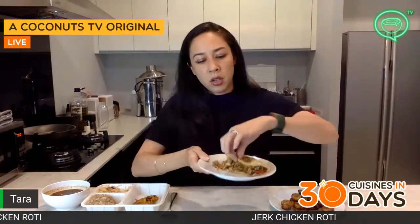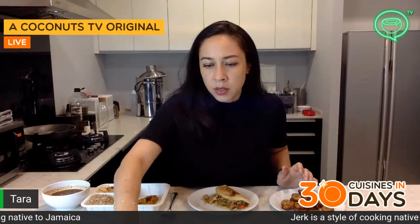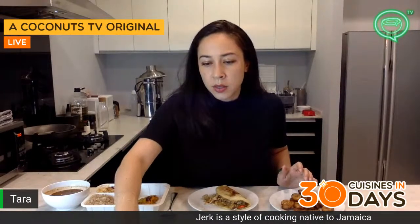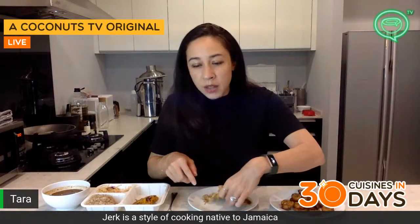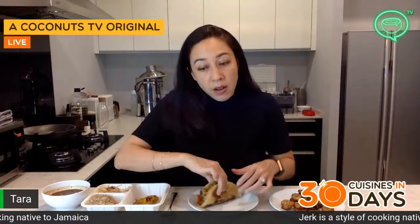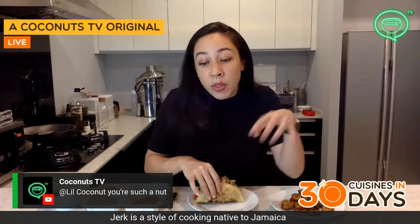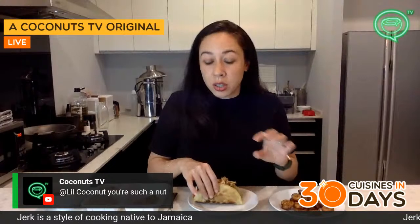Tomatoes, and then some fresh cabbage to give some crunch. Okay. Let me just see. Yeah, so jerk is a style of cooking native to Jamaica. Meat is dry rubbed or wet marinated, and then with a hot spice mixture called Jamaican jerk spice.